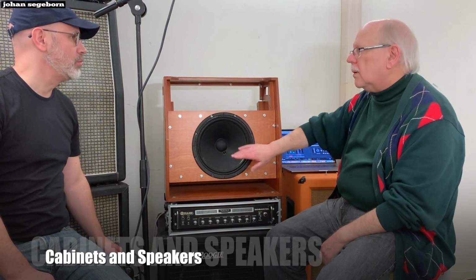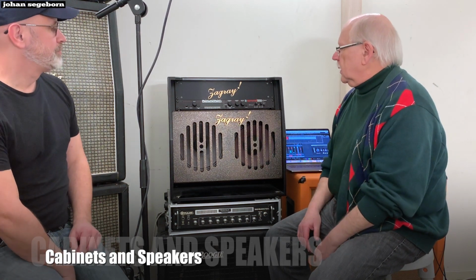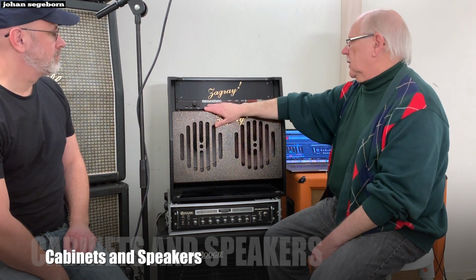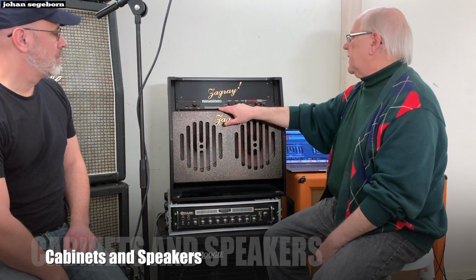And then it can be made a 210 also. We don't need to take it off. You see that there are 210s in there. And you see that three rack units fit perfectly well. There is just a blank panel and an old Rocktron guitar effects processor.